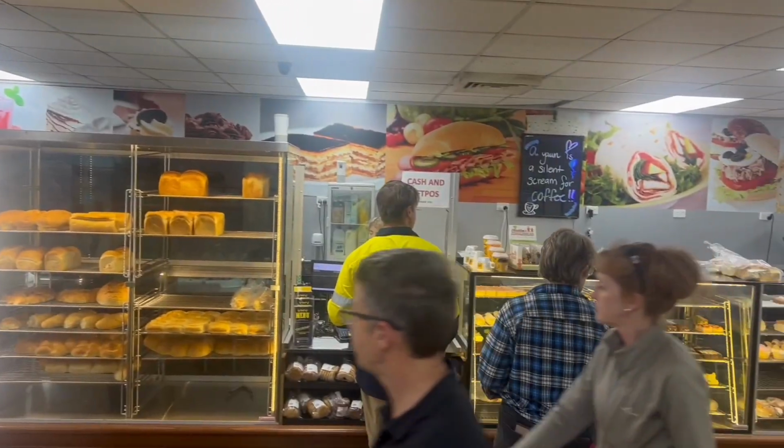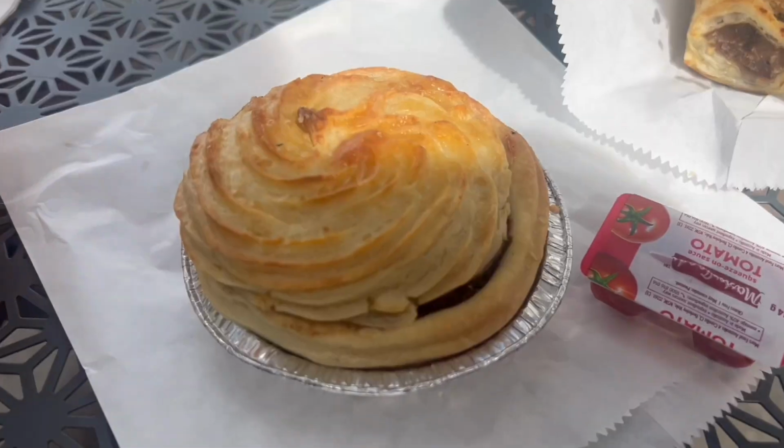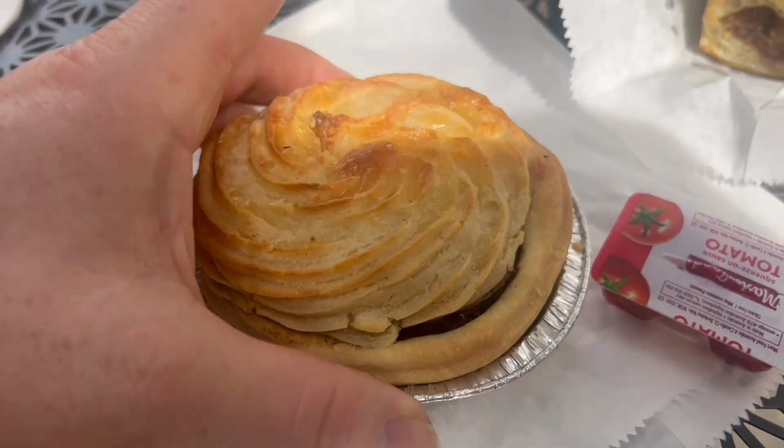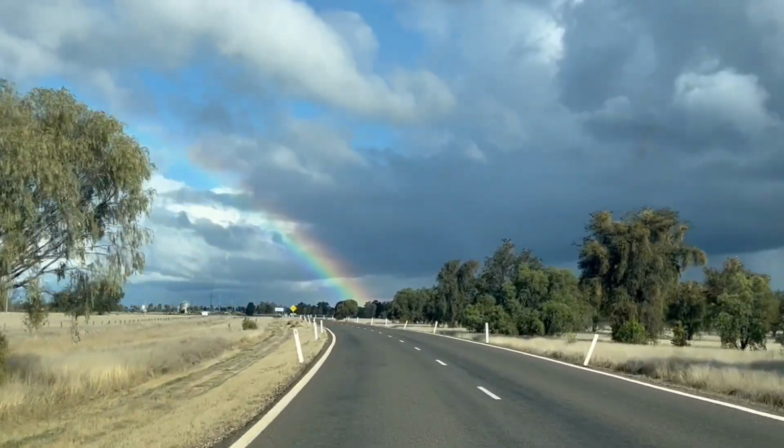And in this same town we thought we would stop off and get a pie at their famous bakery. There was so much to choose from that I couldn't help myself, and I got a shepherd's pie and a sausage roll. Adam was good. He just got a pie, but he did get a dessert. After that delicious lunch, we're back on the road.